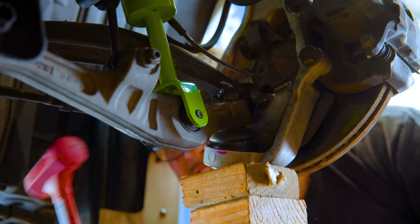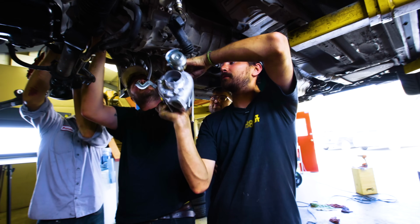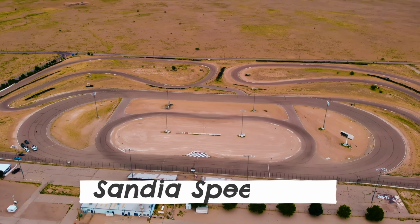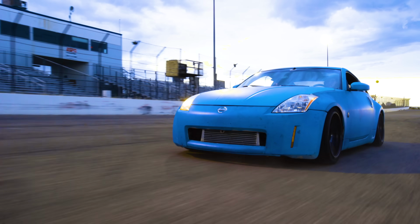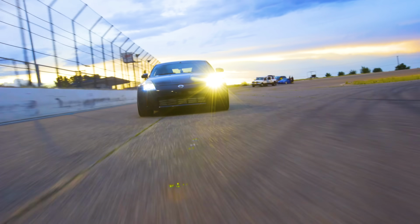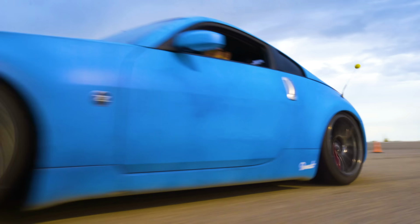First time around the block, we threw on some new coilovers, wheels, tires, we changed the color of our cars, added some turbos, and then we drove all the way to world famous Sandia Speedway in Albuquerque, New Mexico for a track showdown. But we weren't truly done there. In usual project car fashion, neither car was complete. When is anything ever complete? We had to get the band back together and finish these things once and for all.